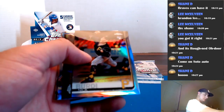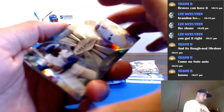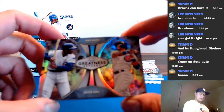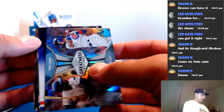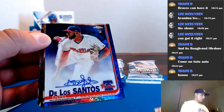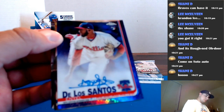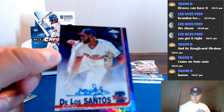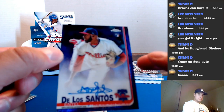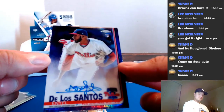Winker, Correa, Gleyber Torres, Baez, Birdie, Refractor, Javi Baez, Prism, Greatness Returns, Cubs, Javi Baez, and Ernie Banks. And autograph, purple on-card auto goes to De Los Santos, and Neil De Los Santos. Nice hit for the Phillies. 91 out of 250. Nice little card.